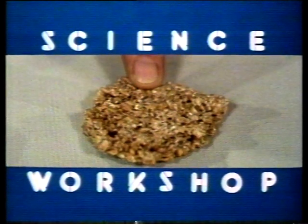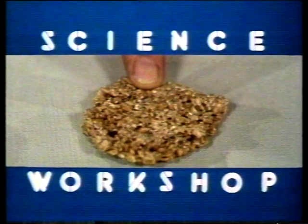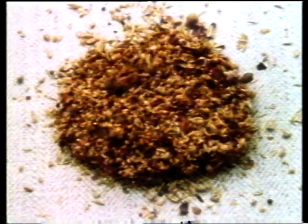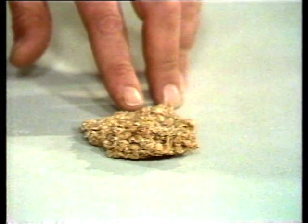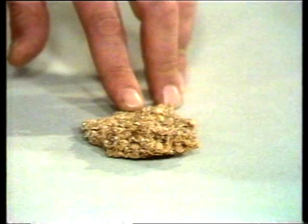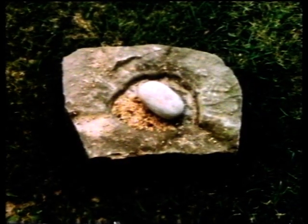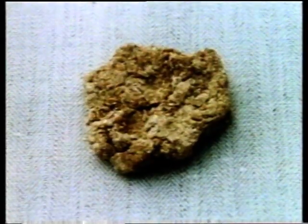This is what we think the first bread looked like. Thousands of years ago, someone discovered that certain kinds of hard seeds, when soaked, would soften and stick together, and when heated, would make a kind of hard seed bread, like this. Later, a simple grinder was used to break down the seeds to make a softer, smoother bread.